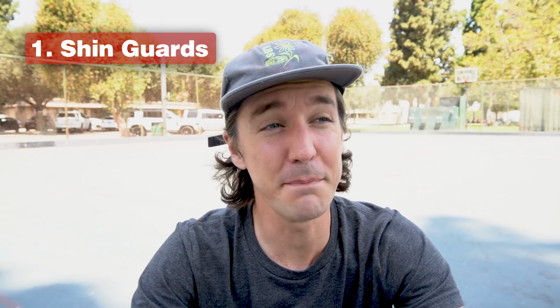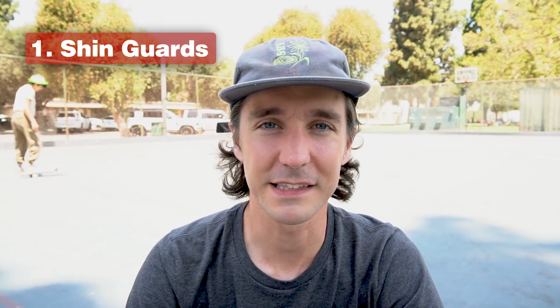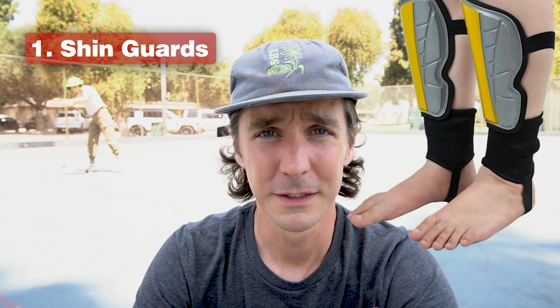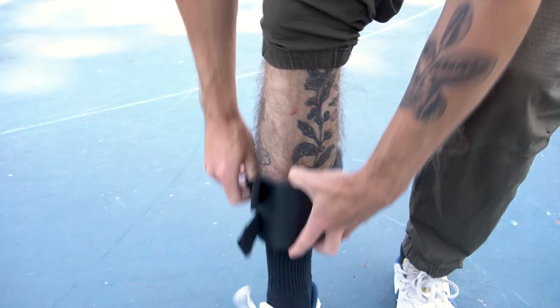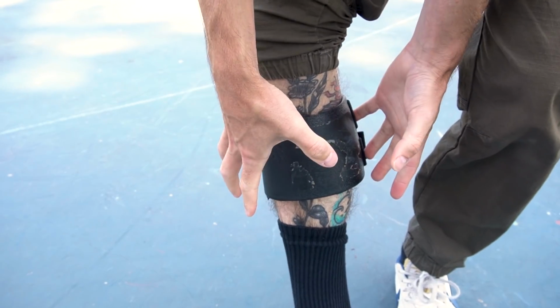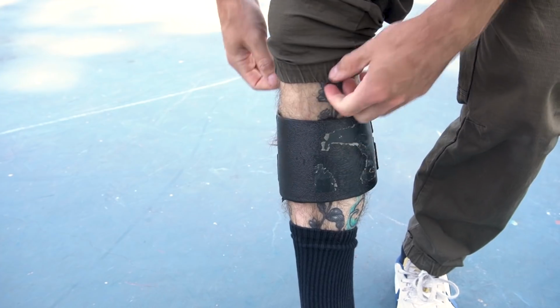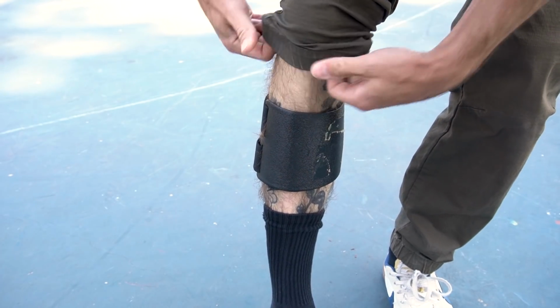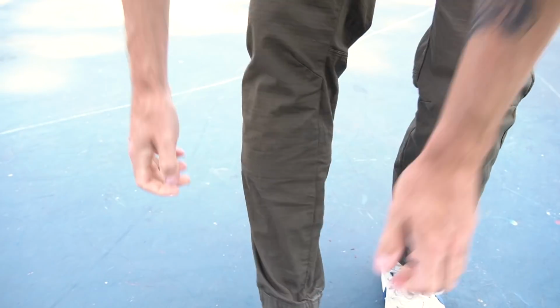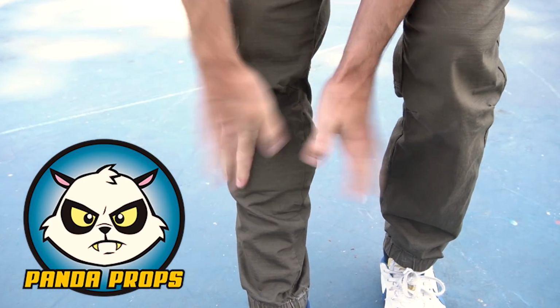The first thing, and my favorite thing, one of the first things I picked up when it came to freestyle skateboarding, is wearing a shin guard. And I have kind of a fancy shin guard. When I first started skating, I used to use a soccer shin guard. Basically, I would slide it onto my leg and then turn it sideways so that I had some coverage right here. However, nowadays I use this fancy schmancy Panda Props shin guard that my friend Terry made me.